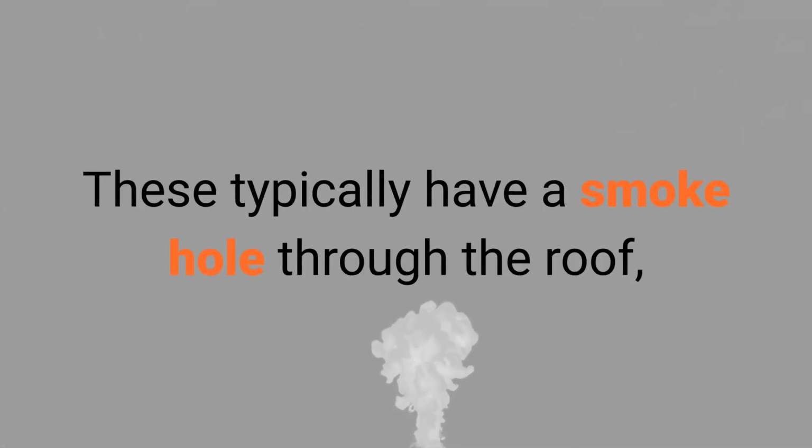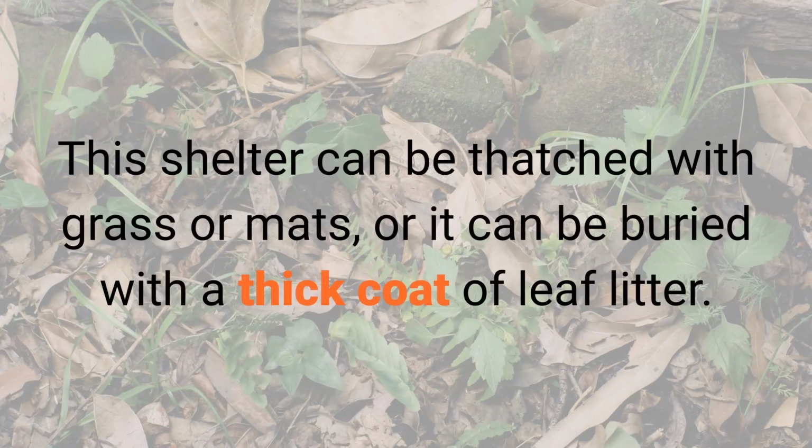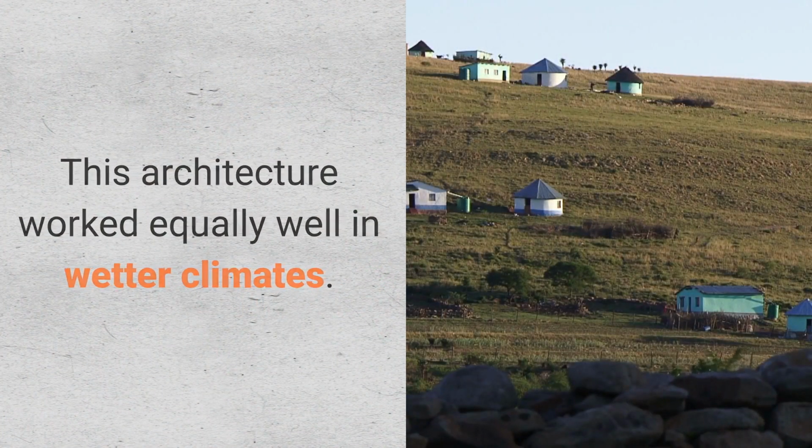These typically have a smoke hole through the roof, and can accommodate a tiny fire for heat and light. This shelter can be thatched with grass or mats, or it can be buried with a thick coat of leaf litter. This architecture worked equally well in wetter climates.